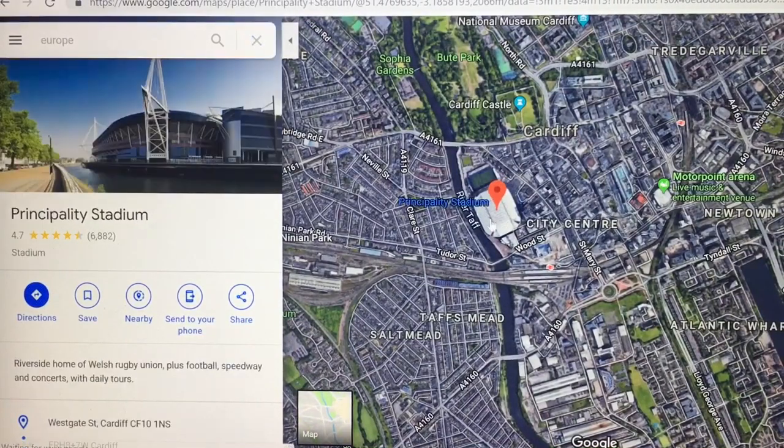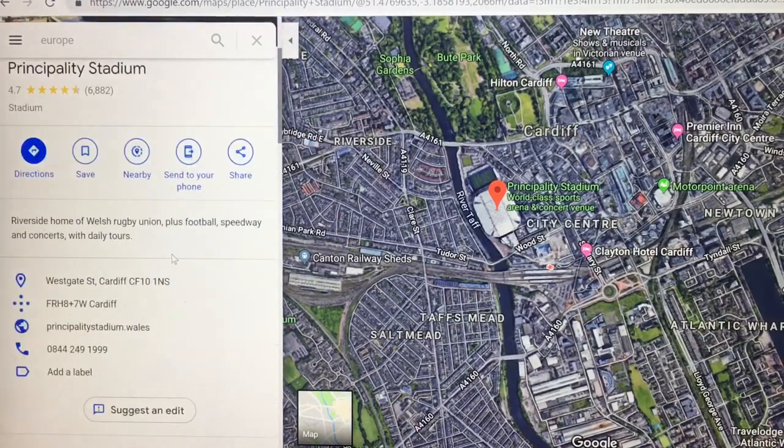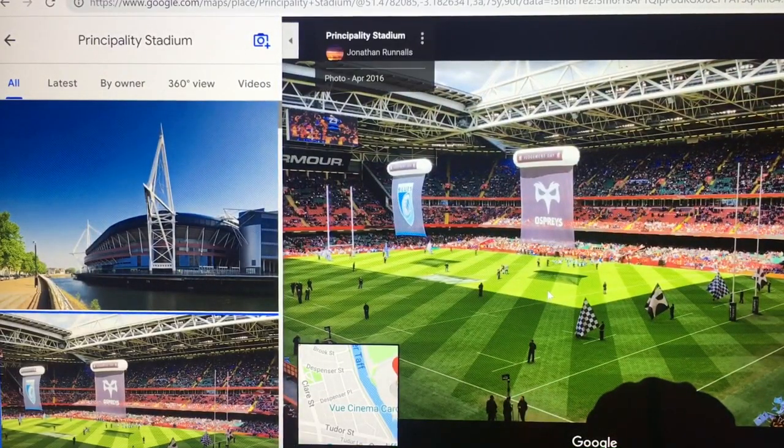the Principality, which used to be called the Millennium Stadium, built for the Millennium in 2000, Riverside, home of Welsh Rugby Union, plus football, speedway and concerts with daily tours. It's really impressive inside, I have to say. Ospreys are from Swansea, where I am, and this looks like the Cardiff Blues.